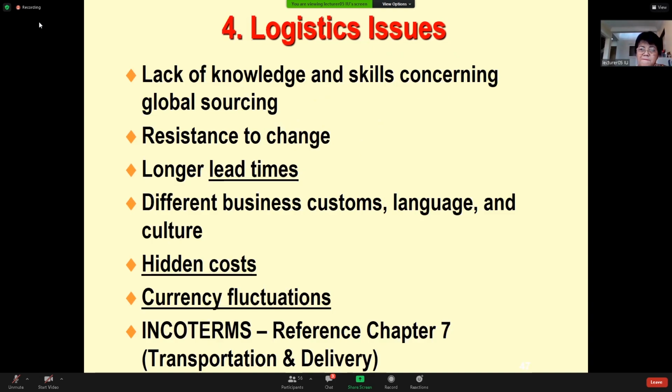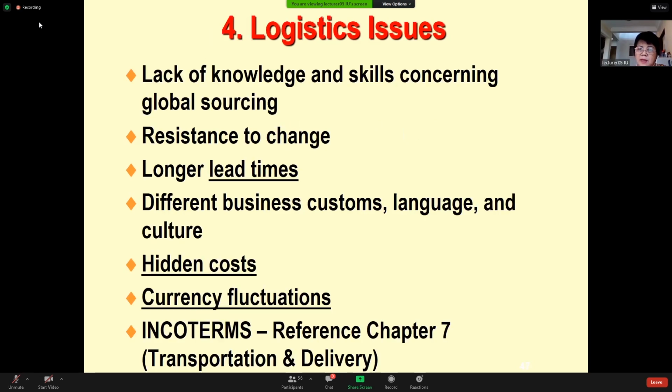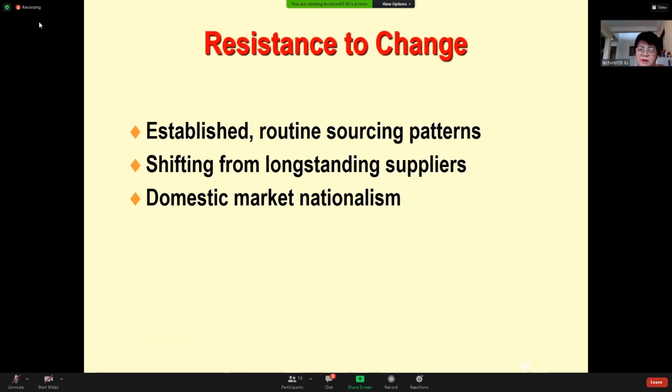Okay. Now we go through the issues in logistics. Resistance to change, Resistance to change means remaining with established and routine sourcing patterns, shipping from long-standing suppliers and domestic market nationalism.